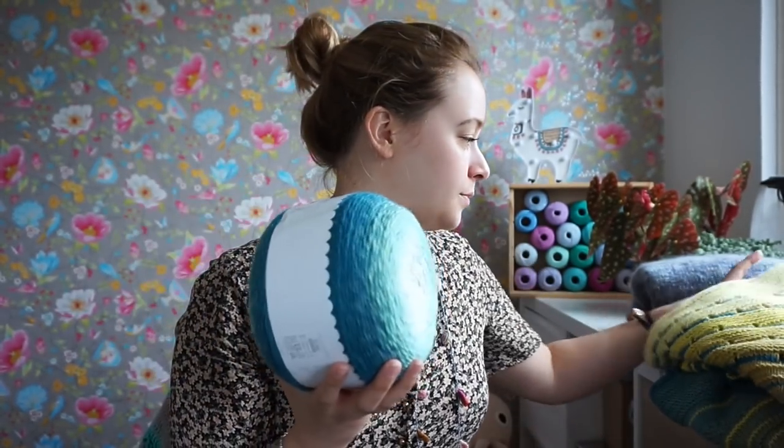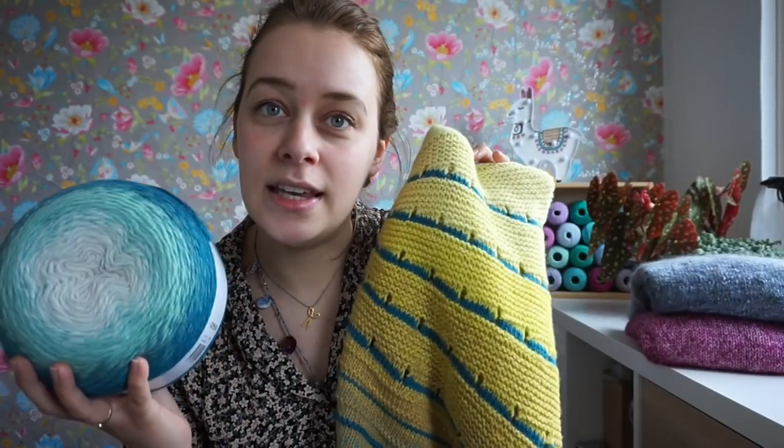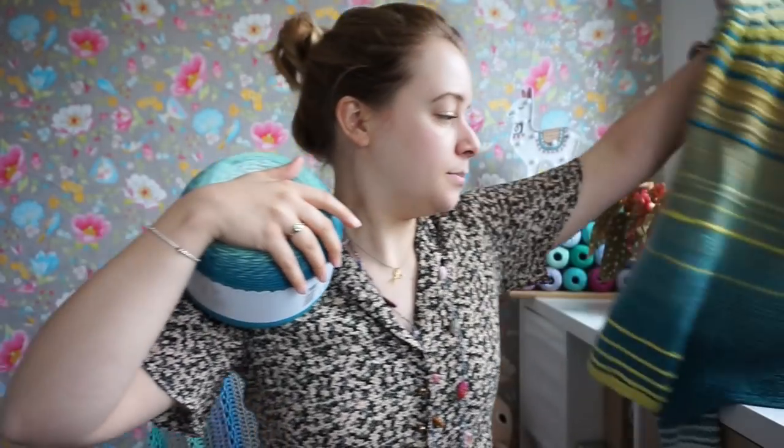So you can really see the gradient. Mine was also teal on the outside and then yellow on the inside, and then so I did several sections with the outside, so you can see the yellow is what I used from the inside, and then the contrast stripes there, those are from the outside. And that was really fun.